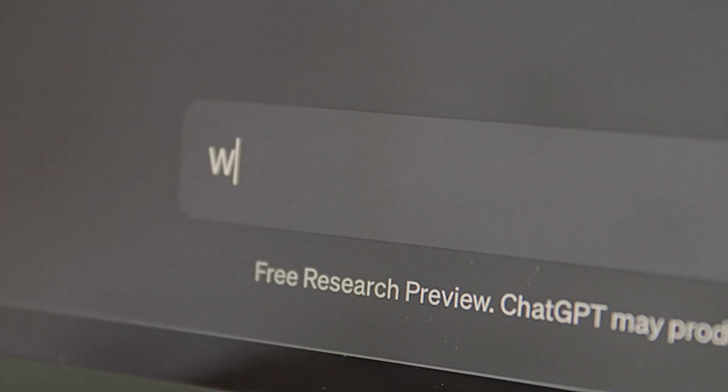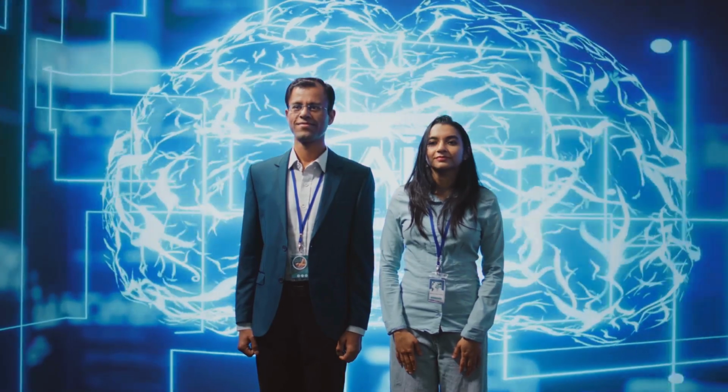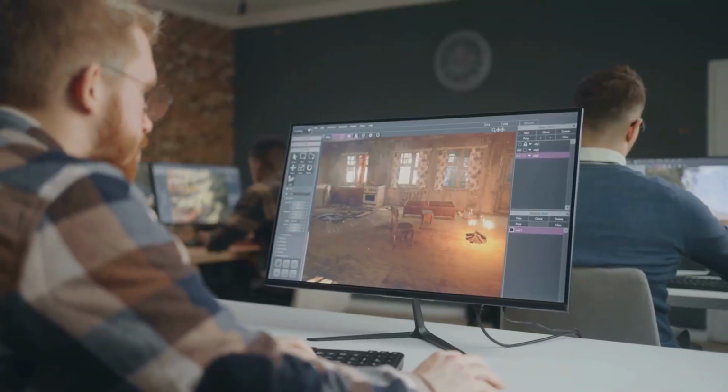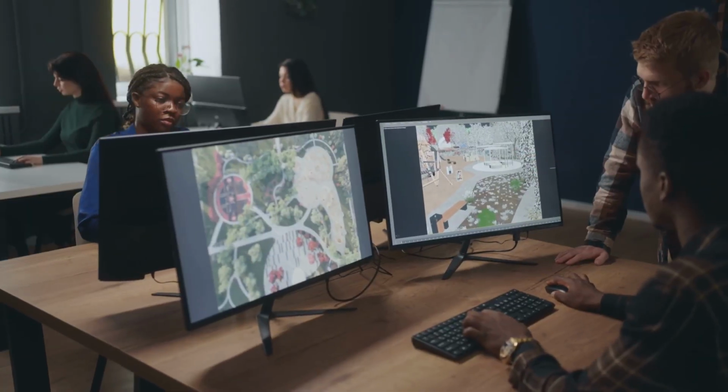And the fact that the base version, GPT 3.5, which is already incredibly capable, is free, makes it an absolute must-try for pretty much everyone. It's fundamentally changing how people interact with information and get things done online.